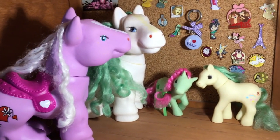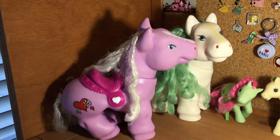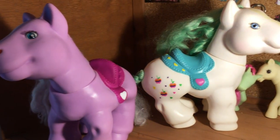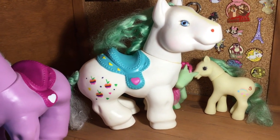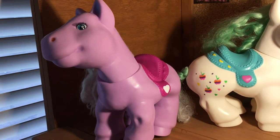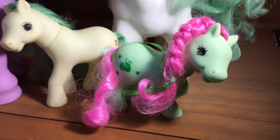Okay guys, this is the final result. I couldn't get every stain out because some of them were just plain old marker, but I think they look pretty awesome. So that concludes it. Miss Glitz, something something, can't remember their names.